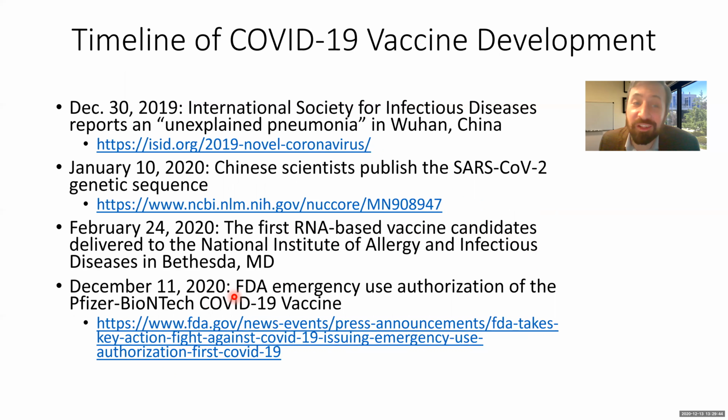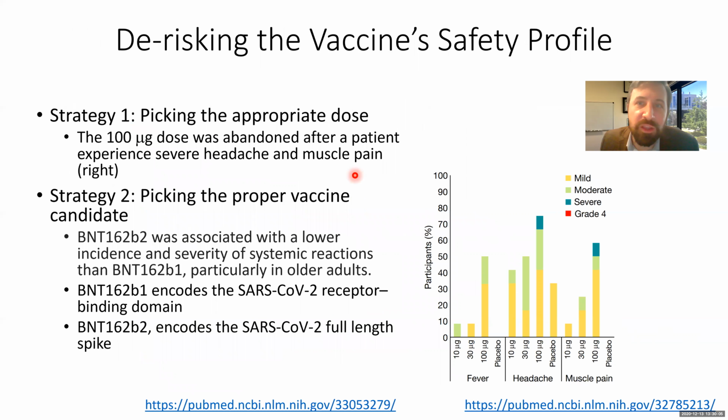And now on December 11th, just 2 days ago, the FDA issued emergency use authorization of the Pfizer BioNTech COVID-19 vaccine. So a new technology that enables this rapid turnaround and rapid development that is unprecedented in human infectious disease. So there are painstaking efforts in this abbreviated timeline to de-risk the safety profile of the vaccine.